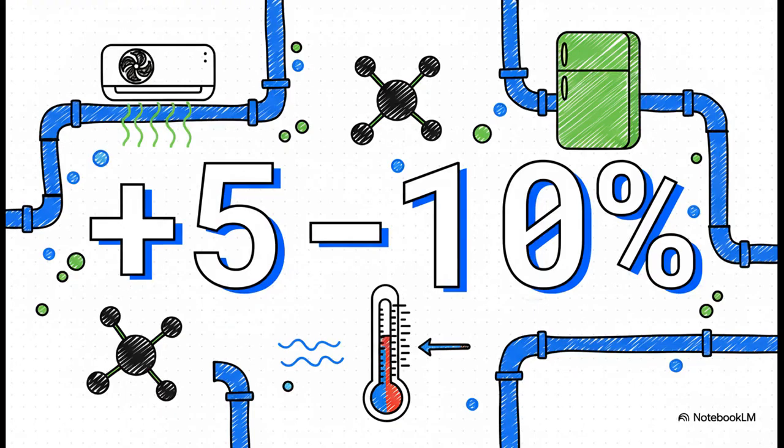And what do you get from that one simple trick? An immediate 5 to 10% boost in the system's efficiency. Now, that might not sound like a ton, but over the life of an appliance, that's a serious energy saving that you'll definitely notice on your power bill.